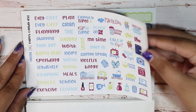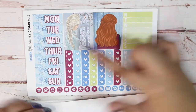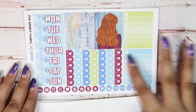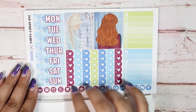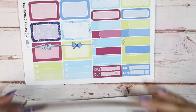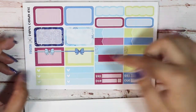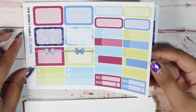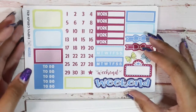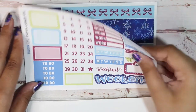And then you have the icons and the scripts, and then the extra full boxes, which are just Elsa's hair and Anna's hair, and then the date covers, scallop checklist, I keep forgetting what these are called, and then the ombre weeklies. You're getting stuck to each other. And then these are the half boxes, quarter boxes, scallop boxes, bill dues, all of that fun stuff. And then the weekend banner, work scripts, movie marquee, all of that.